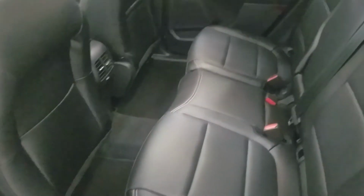And moving into the back of the cabin, we have our bench seating, which provides plenty of leg space, as well as lots of headroom.